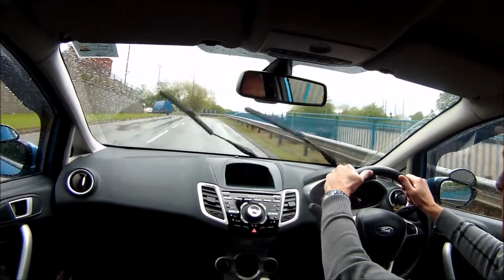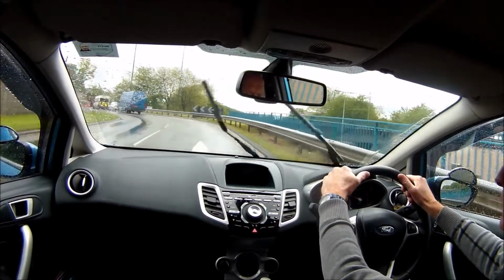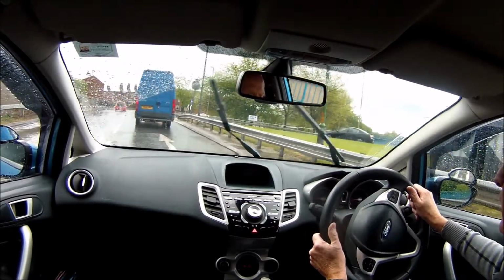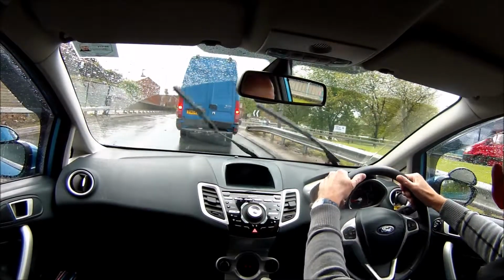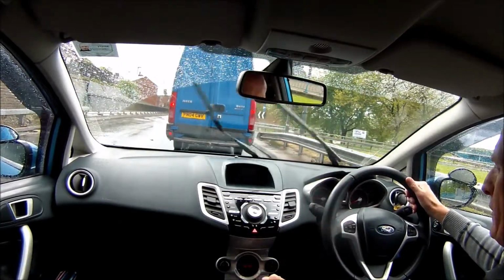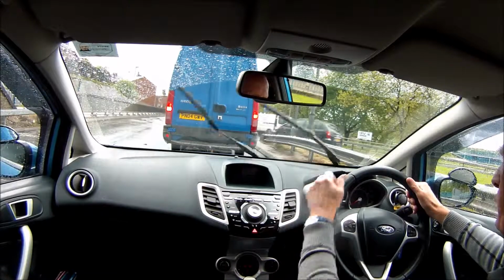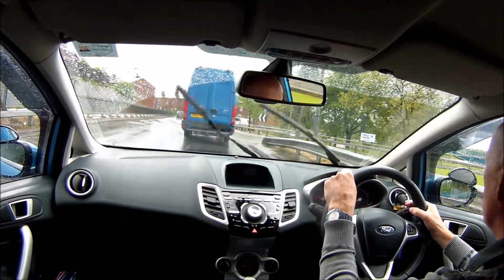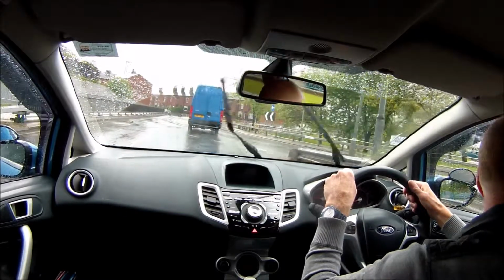I'm still in 5th gear. I'm not going to change gear because there's a bit of a queue at the end here, so I'll just brake and at the correct time dip my clutch in, run my car gently around the bend there, and then select 1st gear, ready for moving away at the roundabout. Often a very busy roundabout, so you tend to find yourself having to stop most occasions.